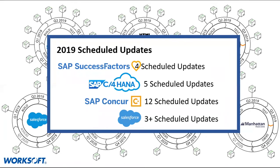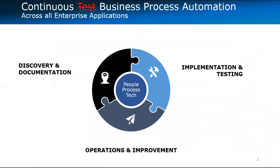So let us look at the Worksoft platform as a complete platform. It has three major components. One, on discovery and documentation, using tools available in that space called Analyze and Capture, helps you to quickly capture the updated process or the completely new business process and create your documentation automatically.